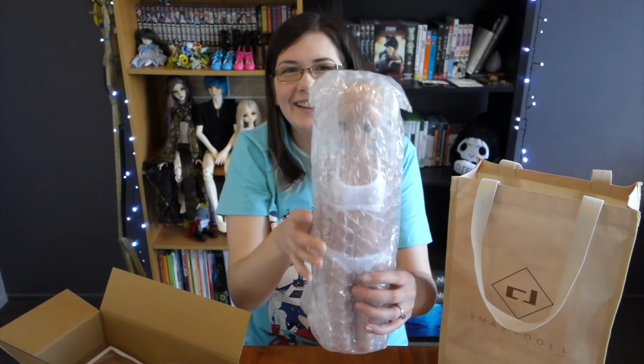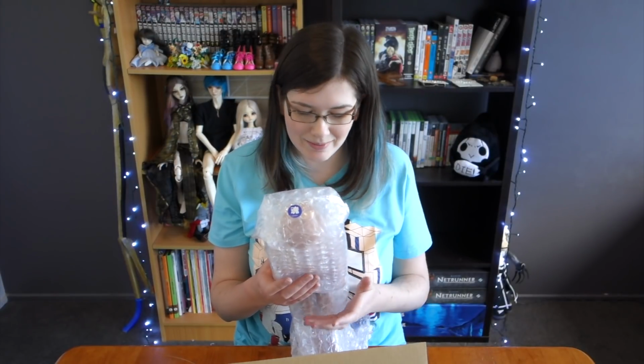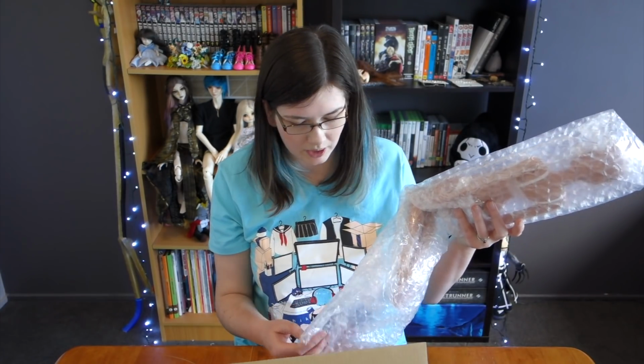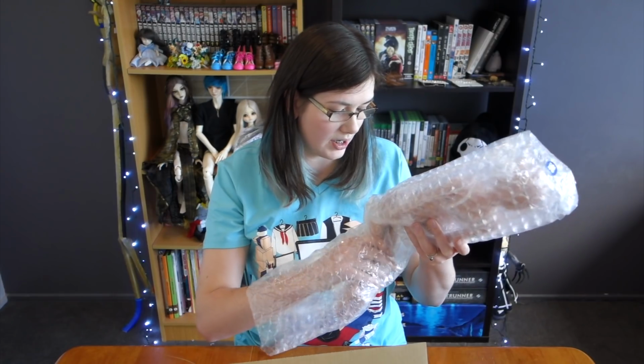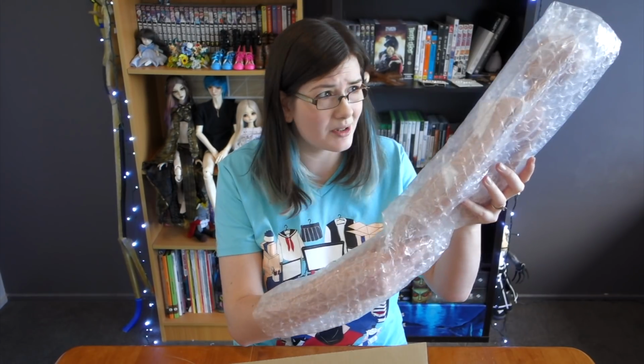Oh my gosh. Okay, so let's get her out. Now I'm amazed already at how light she is. Look. I have a friend who has a smart doll and it's really helped spur me along to get one sooner. But yeah, oh, she's beautiful. Now I have a name in mind, but I'm going to wait to tell you until I actually get her out and see her, because for all I know she could change her mind and decide no, she actually wants to be something else, because we all know dolls can be very picky sometimes.